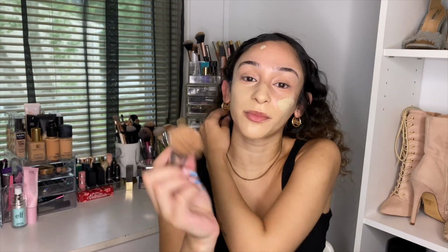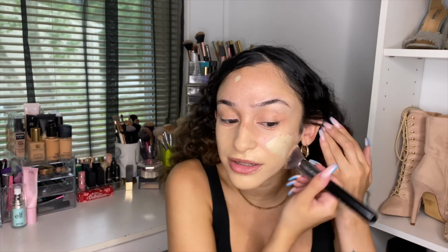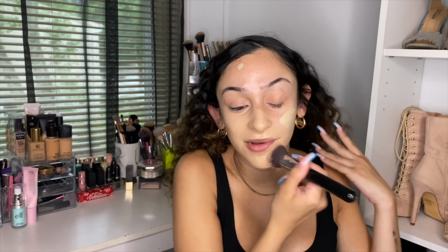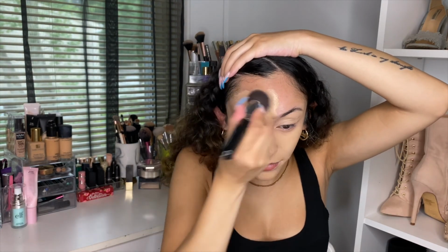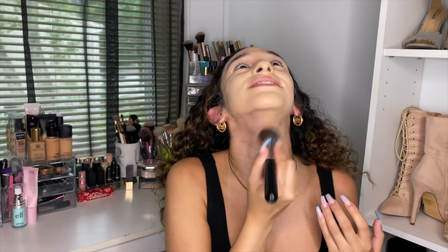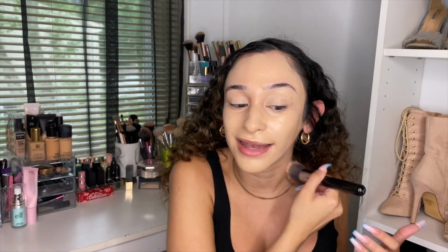And this way, when you're putting it on with a brush first instead of the sponge, you're not lifting up all of the concealer that we already put on. So you are making sure that all your acne scars are gonna be covered up. And as always, make sure you blend down to your neck. You need to blend and match to your neck, ladies.